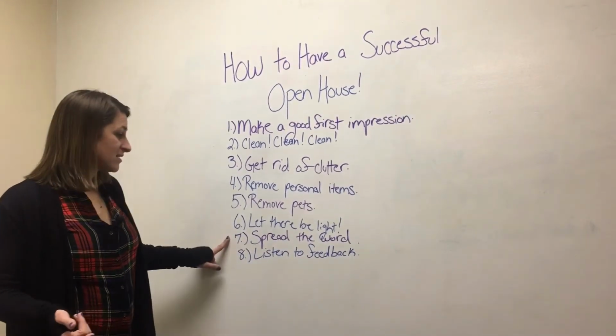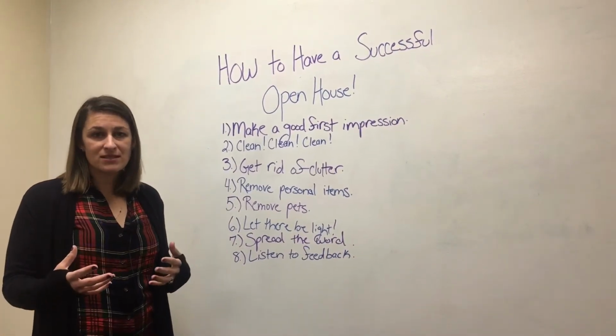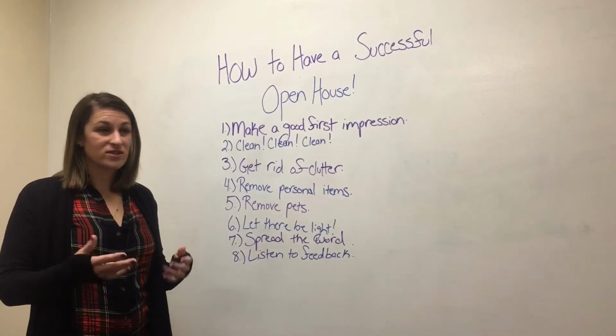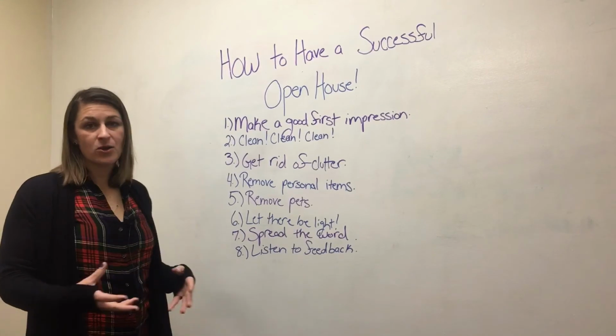But let's keep the word spread and listen to feedback. There's going to be positive feedback. There's going to be negative feedback. Listen, adjust as we need to, and let's keep moving on. If this open house wasn't the successful one that brought us a buyer, it brought more people through your home. Let's take those adjustments as we need to and go from there.